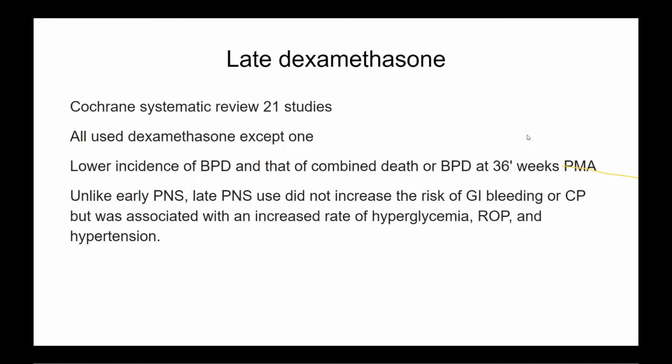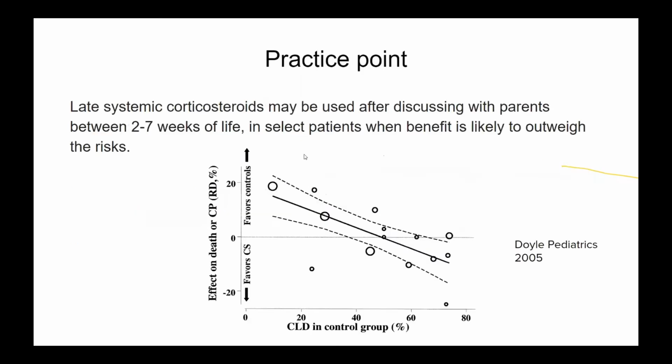Late dexamethasone facilitated extubation of these babies. And compared to early dexamethasone, it did not result in other complications like gastric hemorrhage. So the question always remains whether it can cause CP. Cerebral palsy was associated with a higher dosage of dexamethasone. So the meta-regression analysis shows that we have to weigh the benefits and harms.